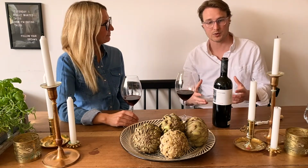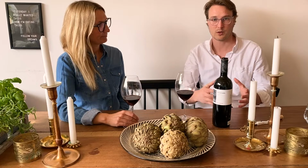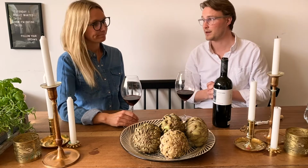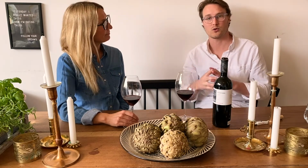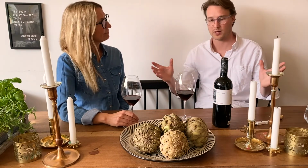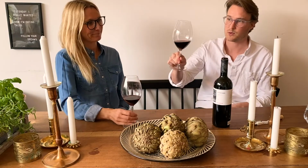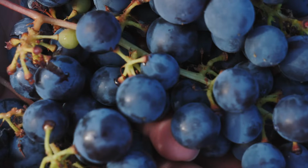After the malolactic fermentation, we move the wine from the concrete vats into the oak barrels. So we use French barriques, new and used oak. It sits there for 15 months and we end up having this amazing wine, Crescendo 2015.